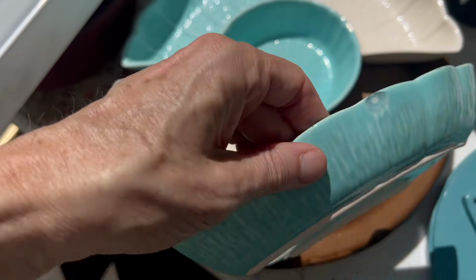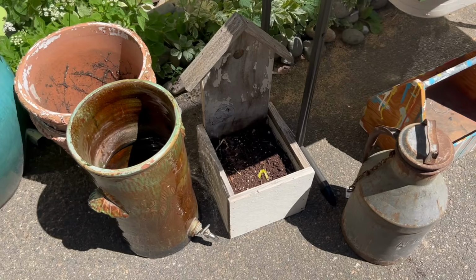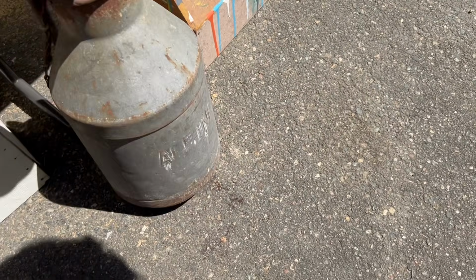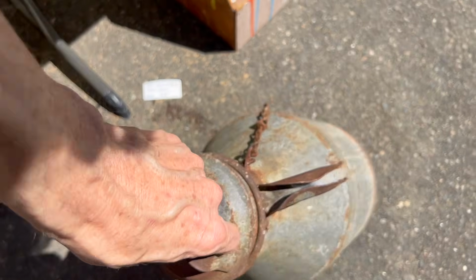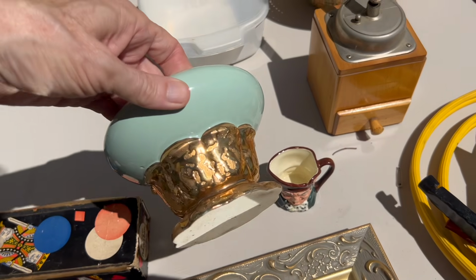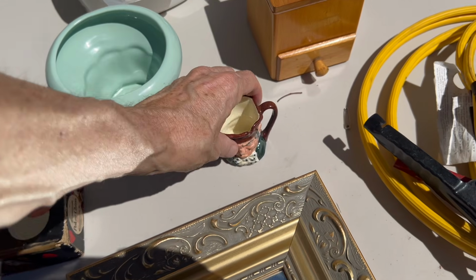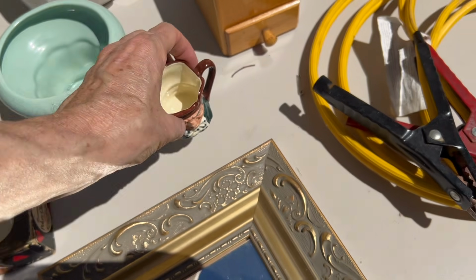Classica original. Old water cooler, too bad it's missing its lid. That's interesting. Cream can here for Alpine. Not sure how much that one is. Weeping gold on the bottom. Royal Doulton, Old Charlie, very common, cute though.